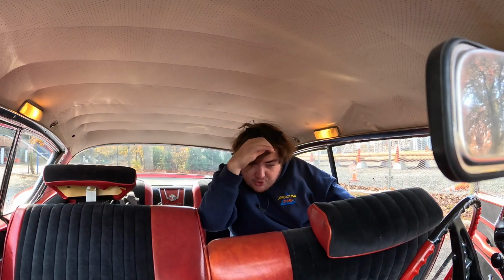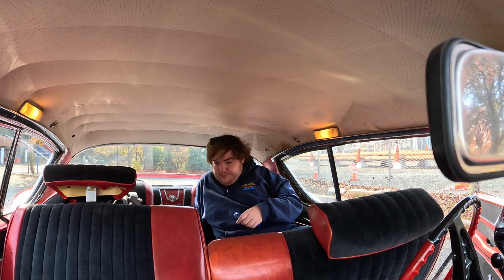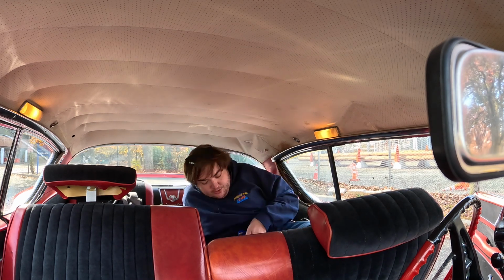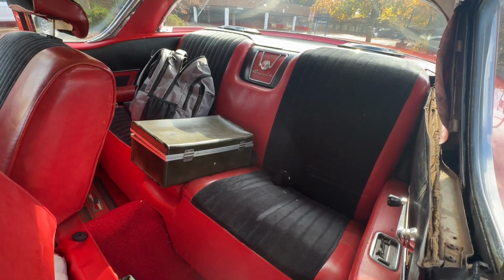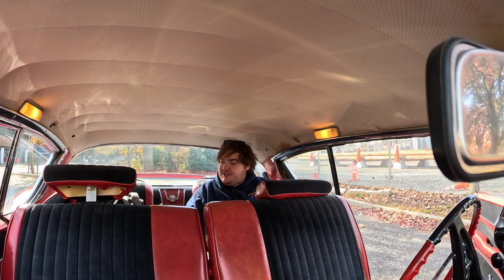Oh, the shape of this door is not very kind to the shape of me, but we are in the back of this '58 Impala. Well, these seats are really bouncy. It's not great back here. The four-door Impala is going to be a lot better, obviously, with back seats. But I do love the attention to detail.